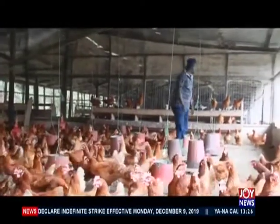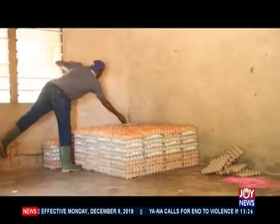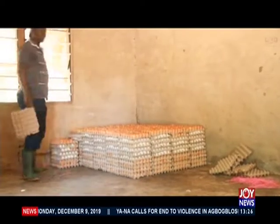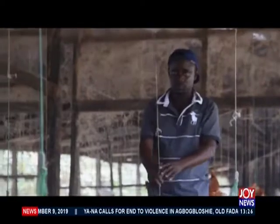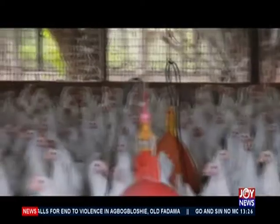Kofi Entry started his farm with 2,000 birds 7 years ago. Now he has 7,000, from which he collects 170 crates of eggs daily. The 51-year-old acknowledges the capital-intensive venture is profitable.